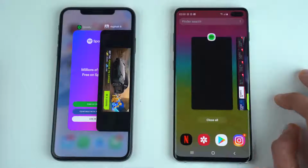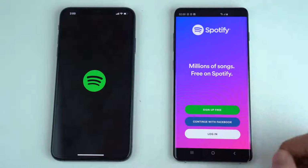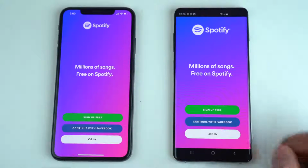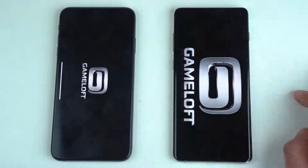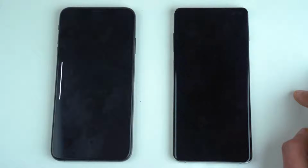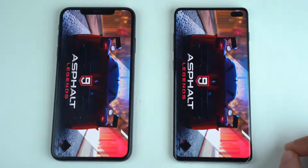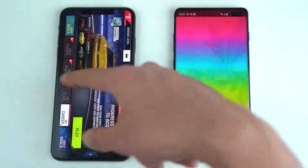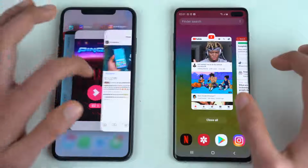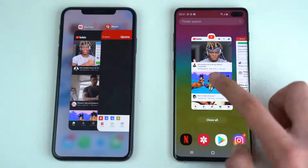I think 4GB of RAM is causing some of that refresh on the iPhone. The Spotify is also there. Well, here it is refreshed. We've got Asphalt 9 on both phones. Okay, so that got refreshed on both of these two devices. Again, I did add this 8K image editing in this video test, so it does take some more RAM as well to complete. So both phones probably did the refresh for that. It's very interesting that even with 8 gigs of RAM, we have one refresh on the Galaxy S10 Plus.